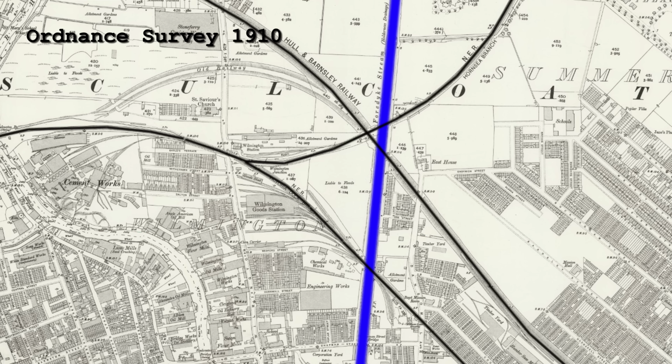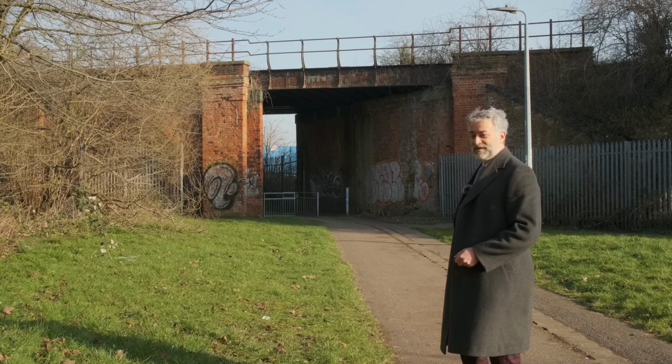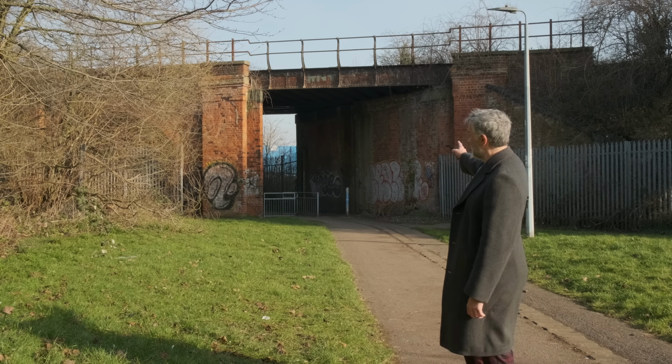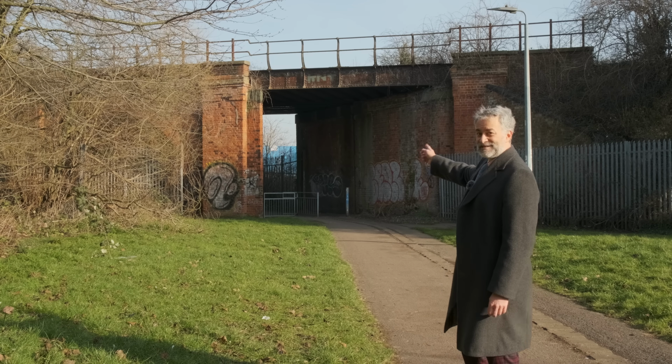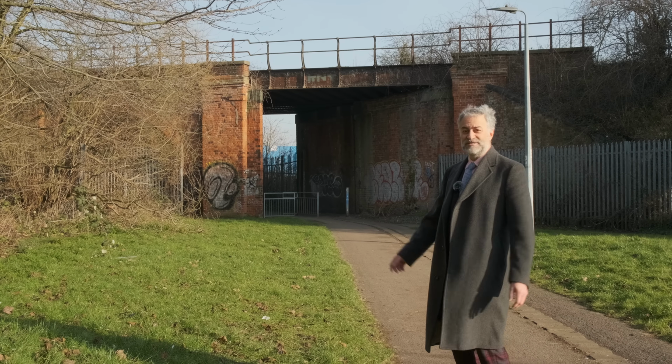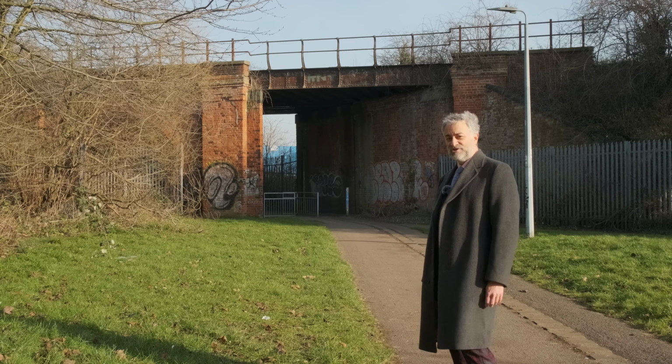And of course, over time, and thanks to Dr. Beeching, almost all of those railways have gone, and the only one that's left is the Hull and Barnsley line, sitting on this bridge. Now it's the Hull Docks line, which ferries freight to and from King George Dock.